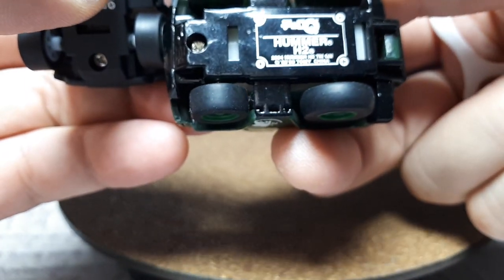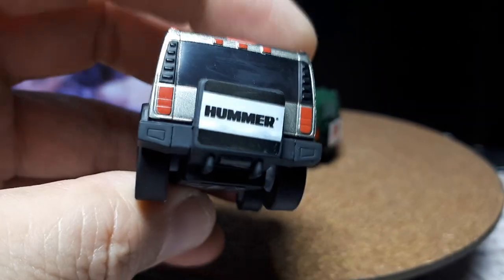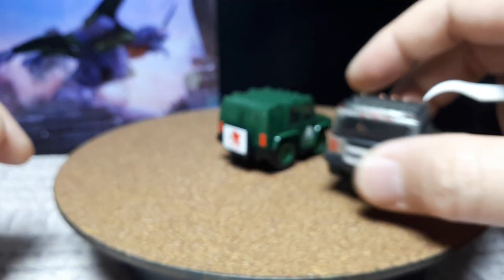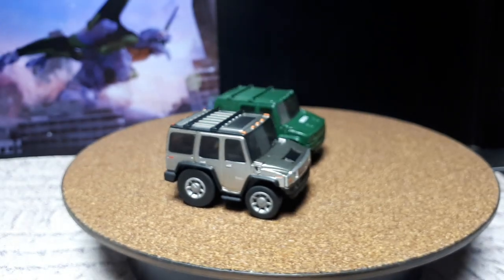Or was this 2007? I can't remember. No, this is a different year. Also, they painted this black. So there's simply more effort going on this one as far as paint apps. They did a really half-hearted job on that one, I think.